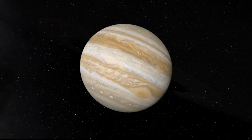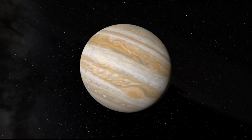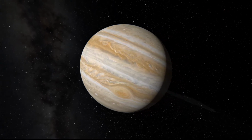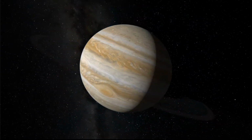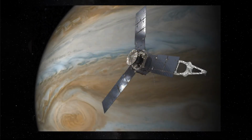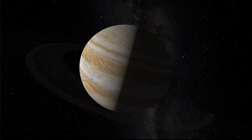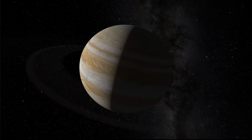Jupiter has been visited by many spacecraft, starting with flybys by Pioneer and Voyager, and has since had many orbiters exploring it, including the Galileo spacecraft, which orbited Jupiter and mapped its moons, and the more recent Juno spacecraft, which is orbiting very close to the planet's cloud tops. And the first of the Galilean moons we're going to visit is Io.